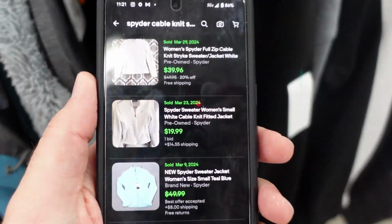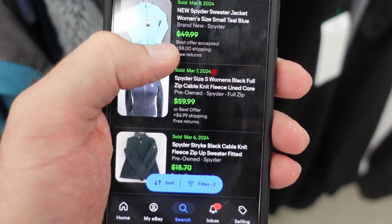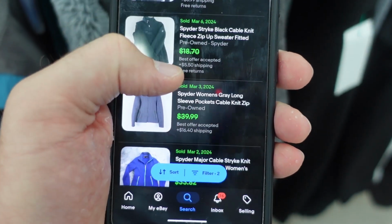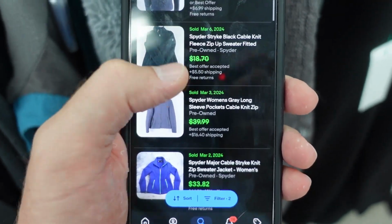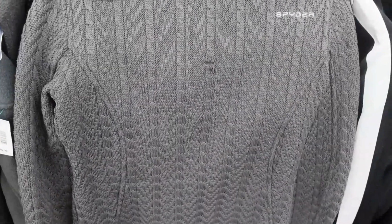I'm gonna pick up this Spider. It's like a cable knit sweater. I want $7 for it, but I mean, this one sold for 40, 60 plus shipping. So it's another 40. So seems to be not bad. I think there was like 30 listed with 20 sold. So not bad. It was almost perfect, but had this little fray in the back, so I gotta pass, unfortunately.